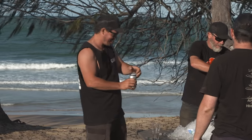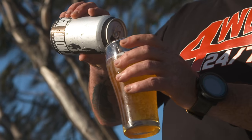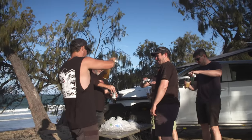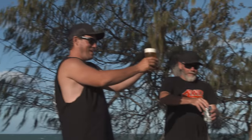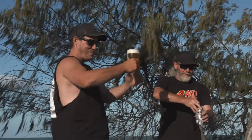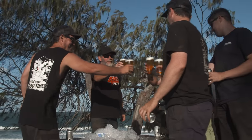I'm actually obliged by law to crack them. Magical, man. There you go, boys. I'll buy you one. One of the best views of any bar I've ever been to, mate. It's pretty good, isn't it? Oh, not bad at all. There you go, mate. Look at that. Thank you very much. Look at that for a pour, mate. Might even have one myself. Look at that. Little bit of a frothy. Enjoy. Cheers. Cheers, mate. Cheers, boys.